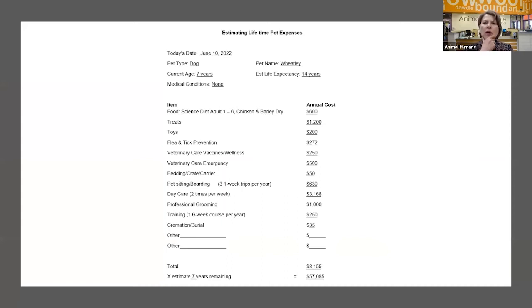So a big question then is, well, how much money do I leave in a trust or to care for my pet? And what I have developed is a worksheet that might be able to help you. You have to make a guess based on the lifestyle that you've provided for your pet and that you want to continue for your pet past your life. So in this example, this is just an example I made up. My dog Wheatley is 7 years old, and I hope he'll live to be 14 years old. So let's say, worst case scenario, I passed away next week.